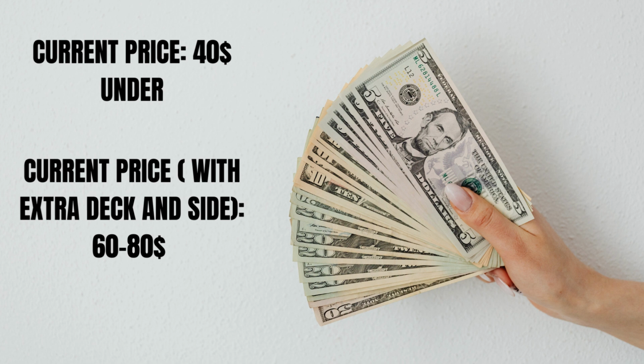And then with the extra deck inside, I'm having about $60 to $80. And the reason why I'm having it a little bit cheaper than I think some people would see is that depending on how you're going to build this, guys, it really depends on what you're going to throw into it.